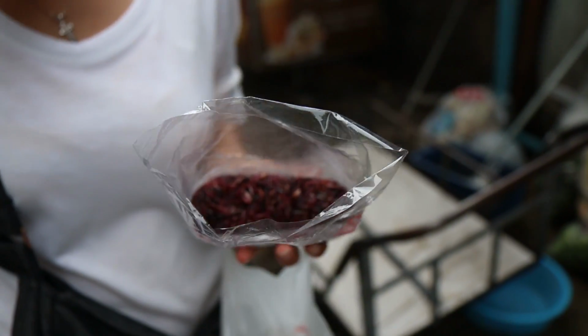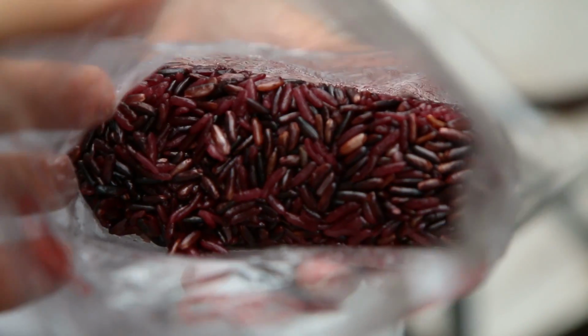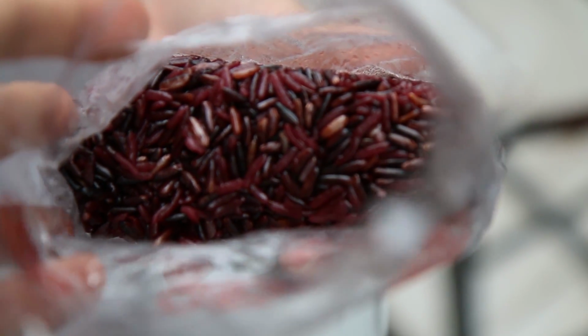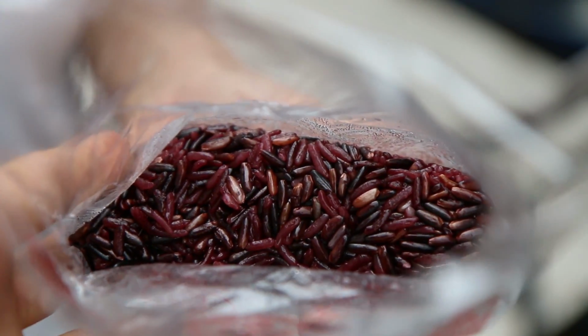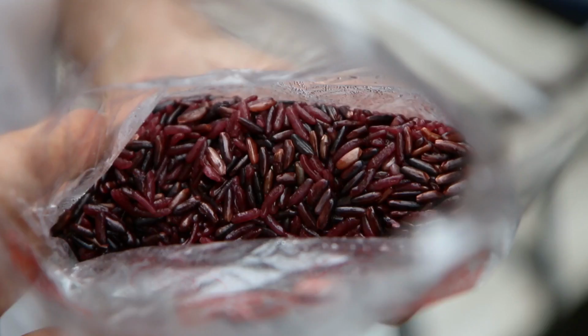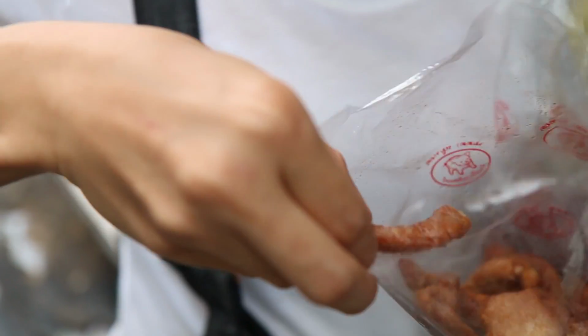But this place is really famous for their kaniao, their sticky rice, because oftentimes if you make sticky rice and then just leave it to sit, it will get crusty. But here they say that they have a secret recipe where it does not get crusty and it just stays fresh forever. Or at least for 24 hours, they say, right? So we got black sticky rice, and then the mu tod, and then we also just got the fried pork.